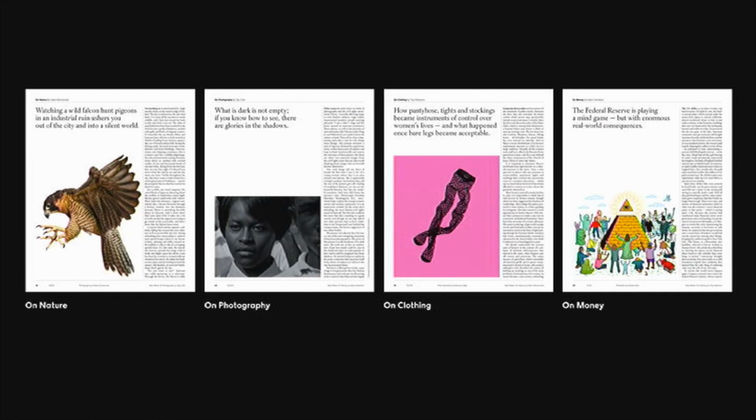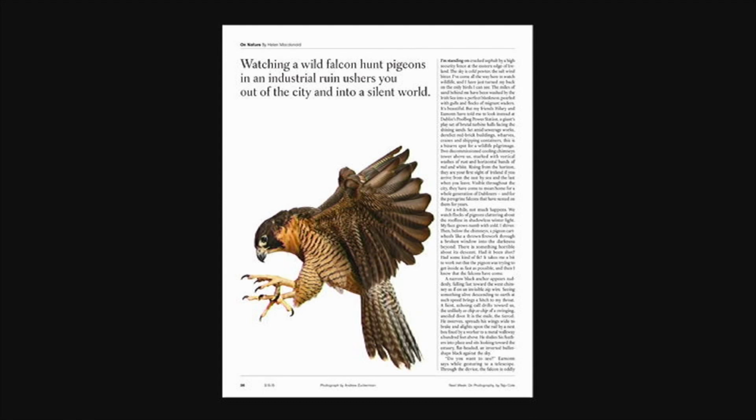We introduced 4 rotating columns called On Nature, On Photography, On Clothing, and On Money. And these were really topics that we were using as a lens through which to examine contemporary culture. So for these columns, they all had a similar structure. We really wanted the columns to have their own identity based on the way that we commissioned art for each column.